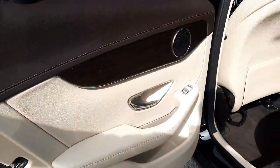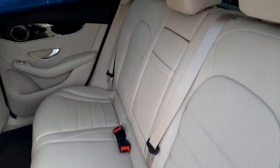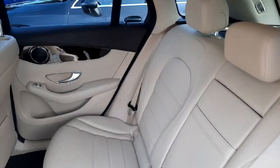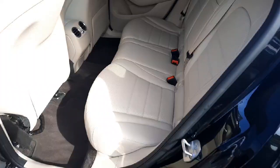Folks, into the back. Also see this car has a rear armrest. It's also set up for 2 ISOFIX baby seats. I'm going to take you into the driver's seat now.